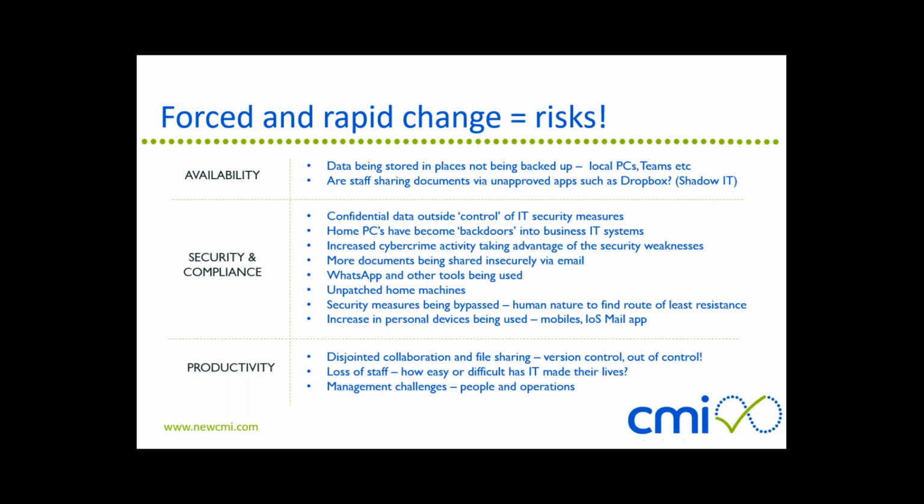Most business projects, whether they're technology or not, have a lot of thought, consideration, planning and risk assessment put into them, to make sure that they deploy effectively and don't cause issues elsewhere in the business, etc. And clearly, with the rush to remote working, that wasn't the case. We just had to get all of our staff working at home. That was the utmost priority.